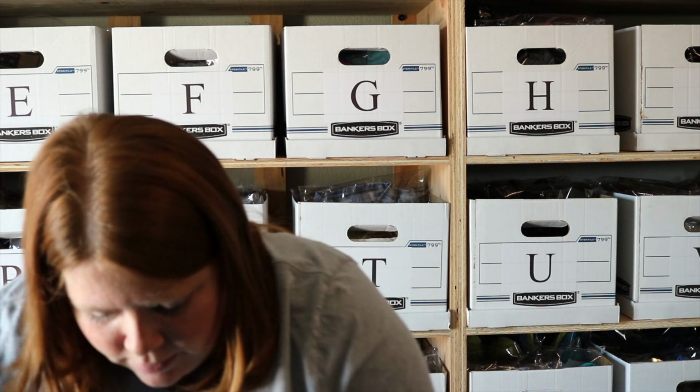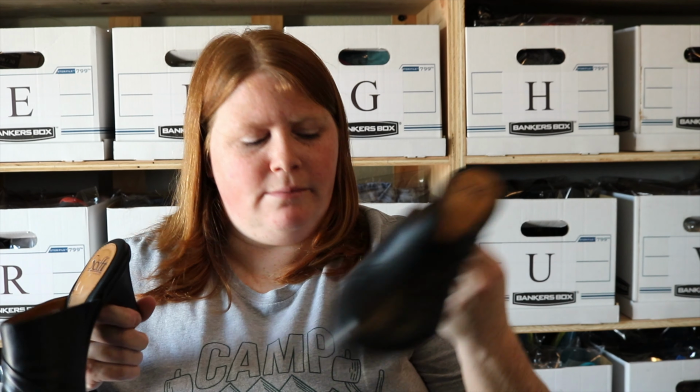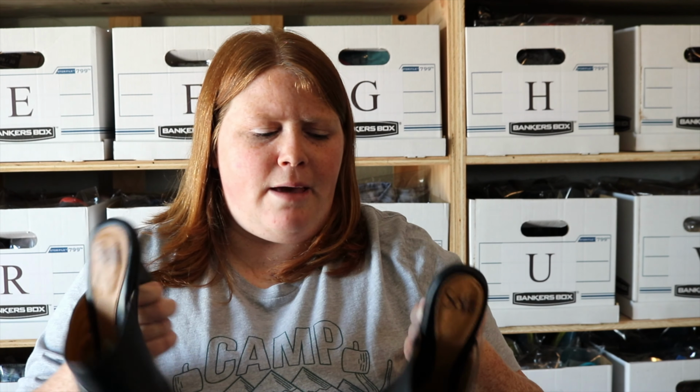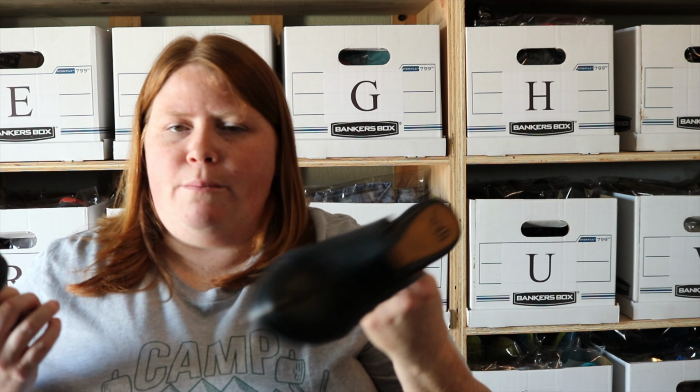Right, next up, this is a new-to-me brand. It's Softspots. I think it's similar to Born and Clarks. I've seen other people sell these, and I just wanted to give them a shot. They were only a couple dollars, so I figured why not. I don't really know what to expect for them. They are leather. Most leather shoes I can get at least $30 out of, so at the very least I think I can get about $30 shipped.